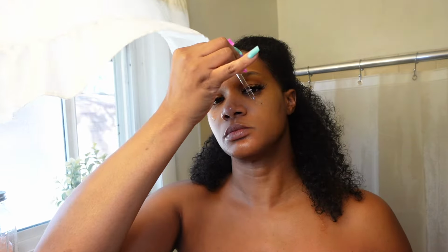Next, I got my vitamin C, which is to help reduce wrinkles and add that collagen back into the skin. Also brightens, has that anti-aging effect, and helps with dark spots and evens the skin tone. So I would highly recommend that you make sure you are using a vitamin C serum.